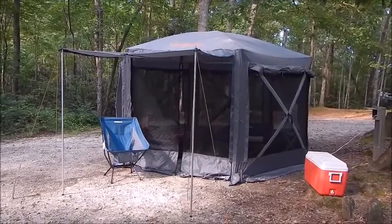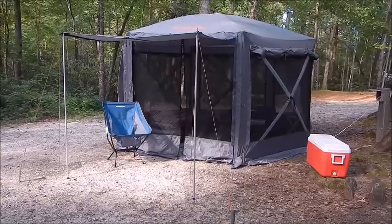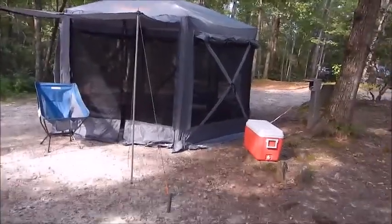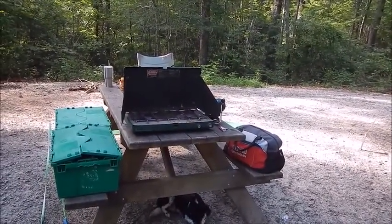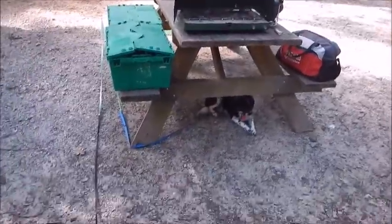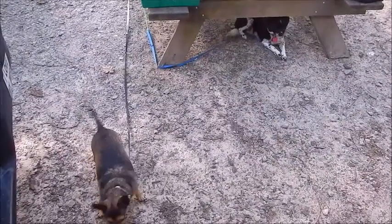The second time we've set it up, so I didn't record us setting it up. There you see the wife's chair and a cooler. Of course, we got the mattress, you know, the cots inside. I'm gonna go over here. And we got the cook area. I got my chair over there for right now, but I'm gonna move it back. And then, of course, we brought our two four-footed friends, Jody and Hunter.